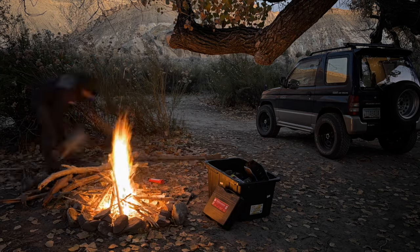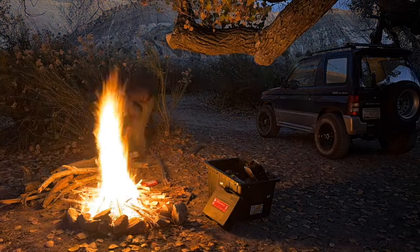Got to spend the whole night looking at the stars by a warm fire. That day on the trip really made me grateful that I was doing what I was doing, that I was out there, and it just made me so excited that the Pajero Mini can do all that stuff, that I wasn't limited. In fact, it actually made it possible for me to do stuff like that.